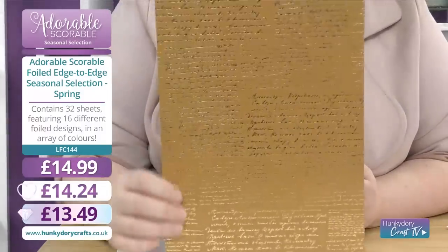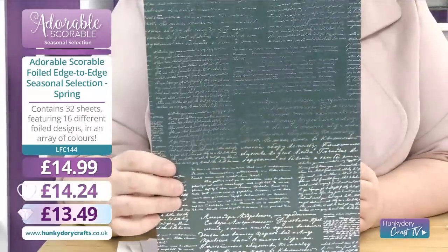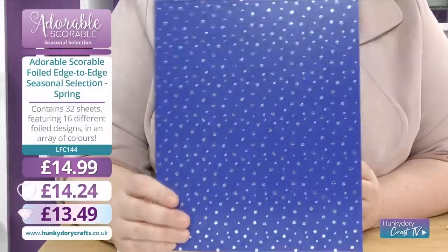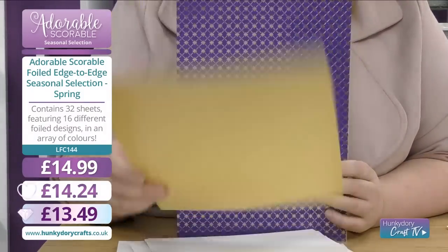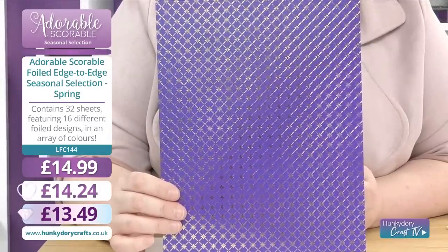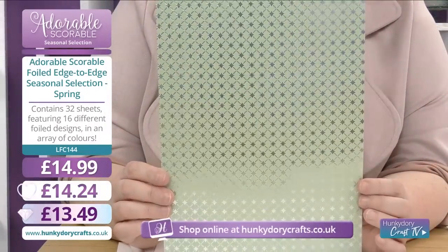Oh, and who doesn't love a script? We just keep going and going. That caramel colour there. And then this beautiful green with the silver. And then our beautiful stars, the blue with the silver, and the yellow with the gold. This beautiful cross pattern where it meets in the crosses there are little flower details. Purple and the gold there. And then last but not least, it's there again with the silver.